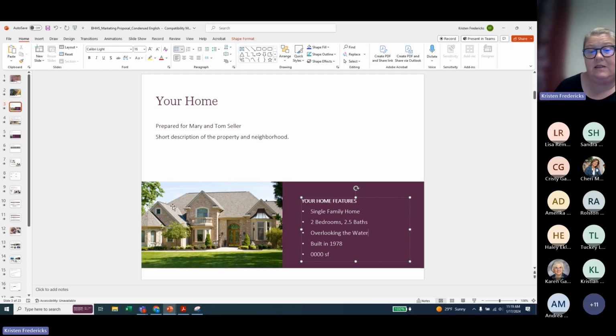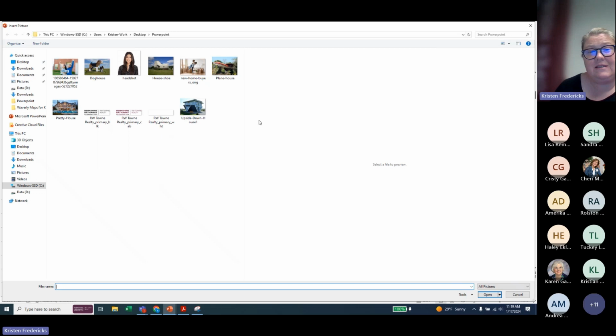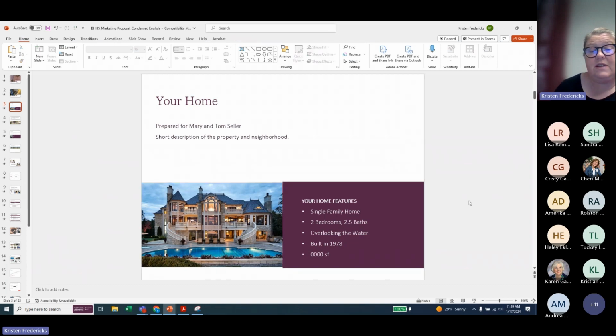You can do whatever you want on here. And again, nice and easy to change photos. All I'm going to do is click. It's going to bring those circles around there to the edges. And I'm going to use my other mouse click and change my picture from this device. Let's go ahead and put this house in here instead. And notice that it's automatically formatting that for the size that was already in there. One of the nice things about doing these PowerPoint presentations is that we'll resize your photos for you based on the original photo that was already in there.